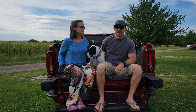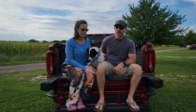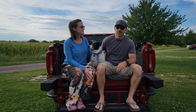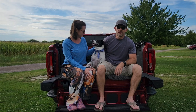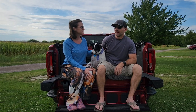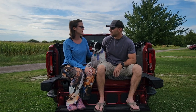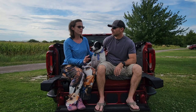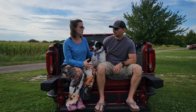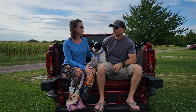Actually go through a CAT scale and weigh, and make sure that you've got the right amount of weight on your trailer axles and your truck axles. Make sure you're not pulling too heavy. Make sure you're not illegal. Yes, illegal. And the main thing is safety. Even if you're driving safe, you can't control what the people around you are doing, and you need to make sure you have enough truck that will help you react in an emergency situation.